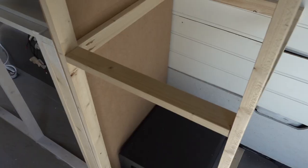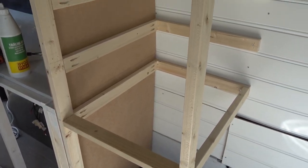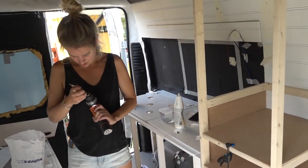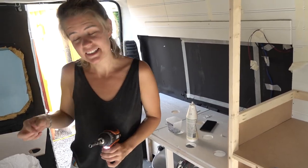And just like that. Pretty happy with that. It's a perfect fit. Progress. One, two, three. What are you gonna put on all these shelves? Stuff? I like stuff.